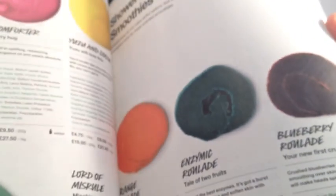And next I'll be doing the shower stuff, shower gels and the shower creams, and maybe some of the roulades if I have time, if it's not too long of a video, and the shouters and the wash sheets and the scrubs.